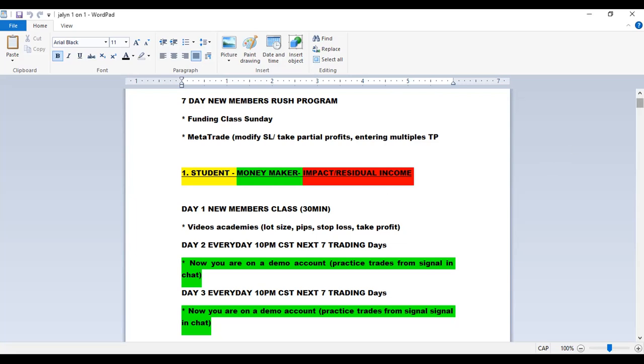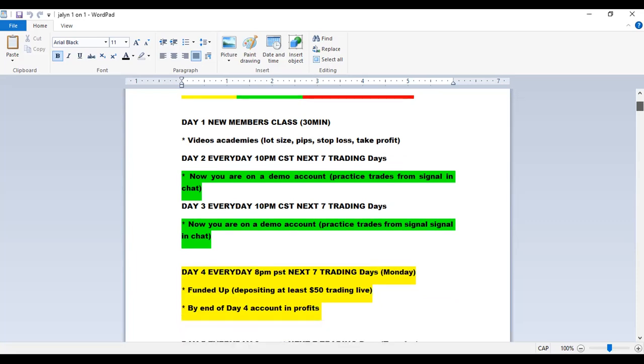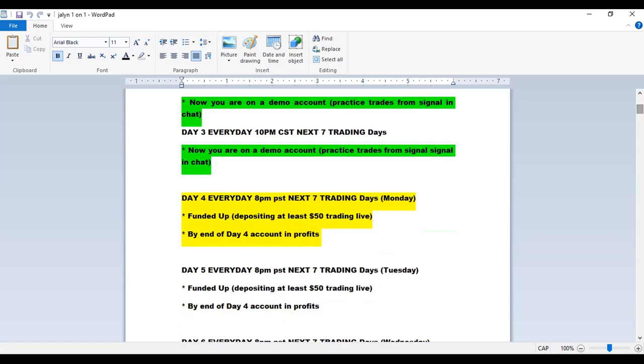So guys, make sure you are taking advantage of the basic trainings. Every single night, we did tonight at 10 for the families. Remember, day one, new members class. Day two, you should be practicing on your demo account. On those practice days, guys, take as many trades as possible. Day three, again, take as many trades as possible. Day four, you should be coming to me saying, B, when is the next funding class?